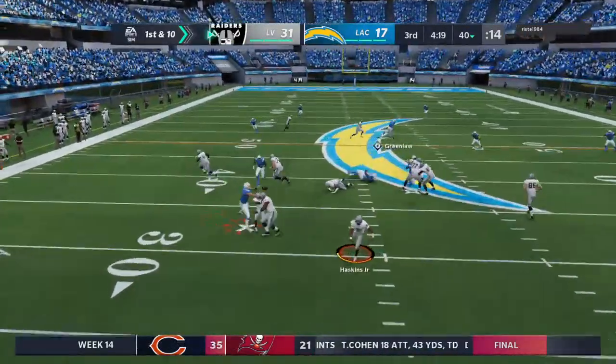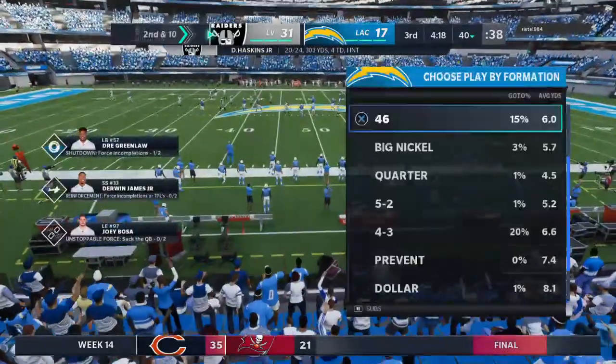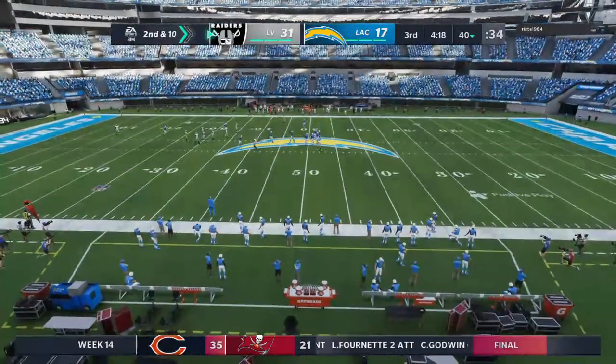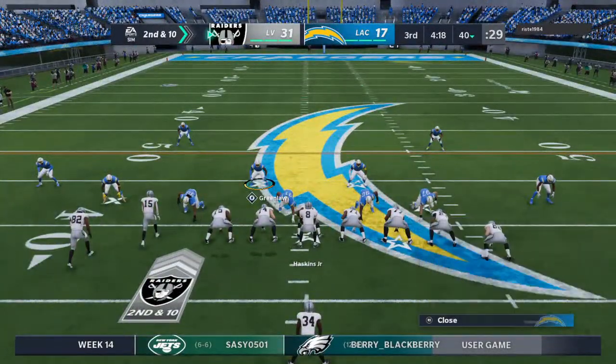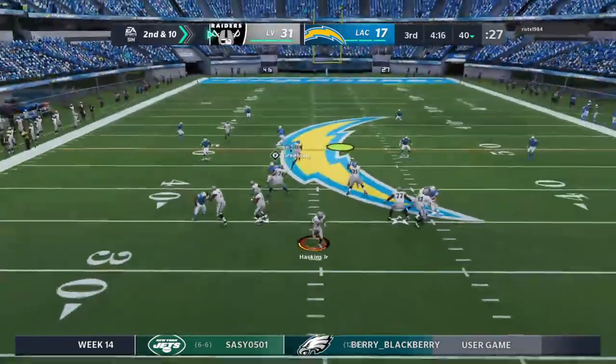Haskins looking to throw on 1st down. Oh, incomplete. A turnover would have really helped there. Almost intercepted. Instead, it's just 2nd down. Brings up 2nd and 10. Certainly appeared to take away his first read, and by the time he tried to look elsewhere and find an open target, the coverage was too good. That one falls incomplete.